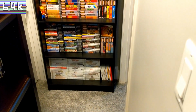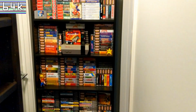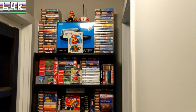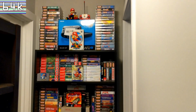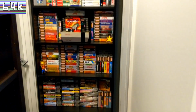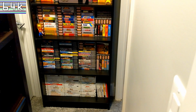I'm gonna save you the agony of watching all that, and we'll just cut to the next day, and then I'll be able to show you what it looks like afterwards. And this is what it looks like now. So much neater, so much better. Only thing is, I couldn't put the Super Nintendo games there, which is fine. I think that was too overcrowded anyway. So now I've got all those Nintendo games there. It's pretty much everything except the Super Nintendo stuff and obviously Super Famicom.